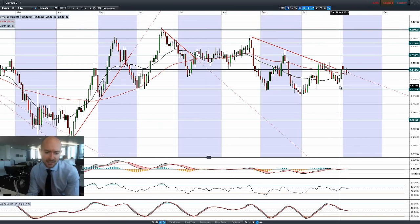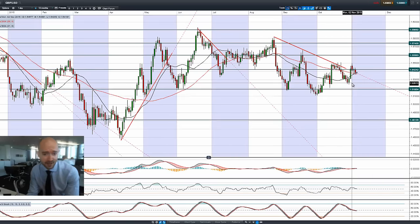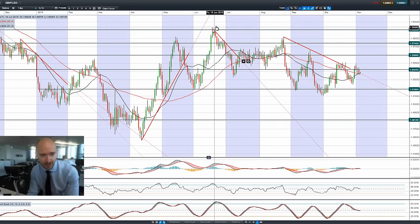Moving averages are flattening out. Other technicals, pretty neutral. But declining highs. So you've got a high, lower high, lower high, lower high, lower high. And that's where we are right now.